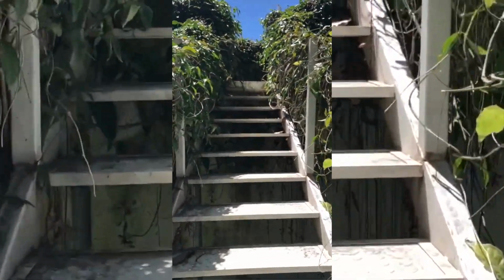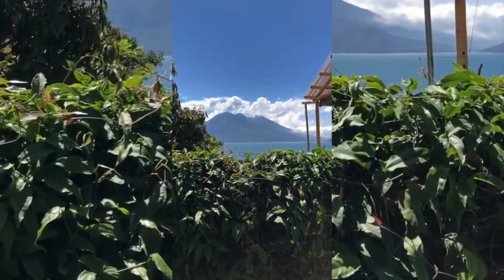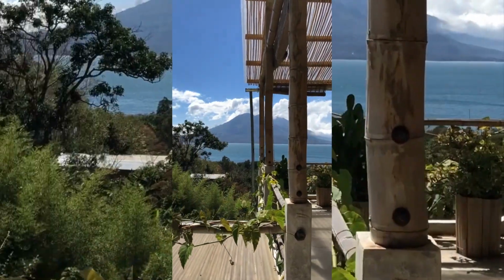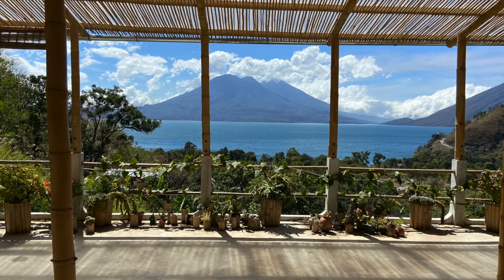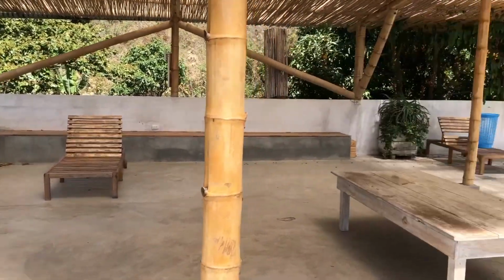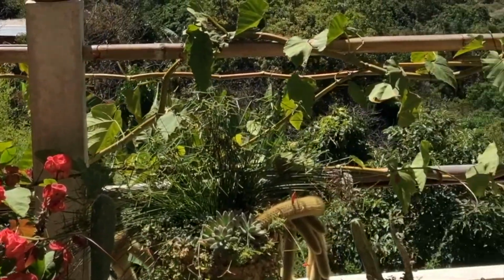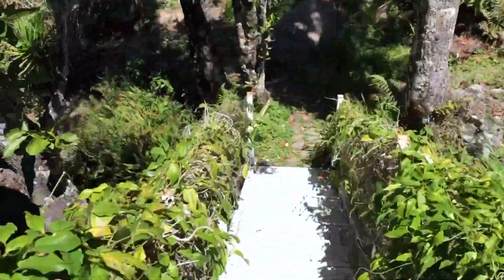It's used as a yoga retreat every once in a while, so there's a really cool rooftop yoga shala to do yoga on. There's a pool on the property, there's an herb garden, the kitchen is huge, so I'll give you guys a tour.